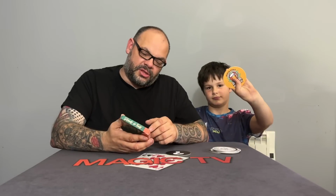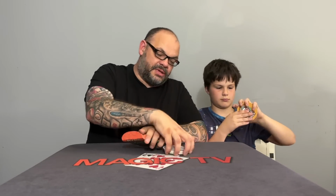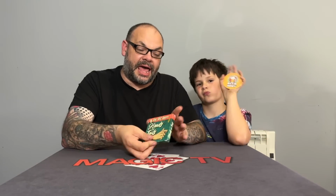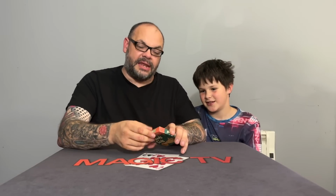On the other side, it's got a QR code, but I can't show you that. The trick's called Beer Money, but the packaging says Heads or Tails. You're supposed to keep these things in the packaging, and it's meant to look like you've bought this at a gadget shop. So you carry everything around in this box, and you go, have you ever heard of Heads or Tails? It's by Alakazam. It's a bar bet game. And then you take them out and you do it.